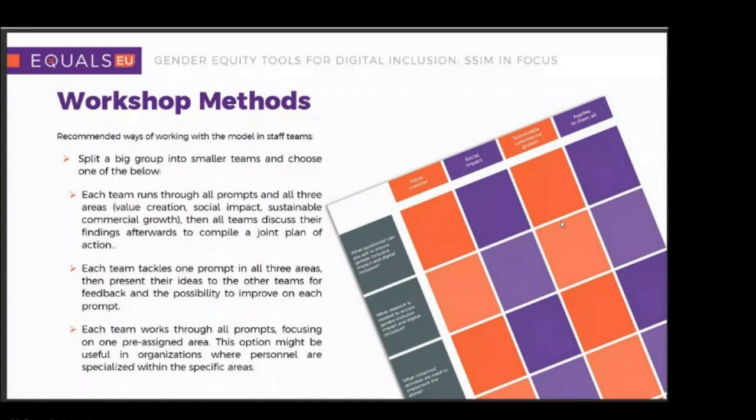organisation a completed worksheet. Or teams could work through all of the prompts, focusing on one pre-assigned area, so going in deep onto one theme. And this option we thought might be useful for organisations where personnel are perhaps specialised in specific areas. So there are ways that this worksheet could be broken up and approached by identifying particular responsibilities or roles or knowledge areas within an organisation.